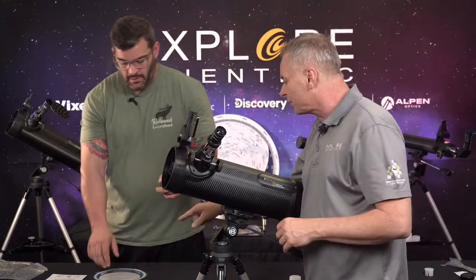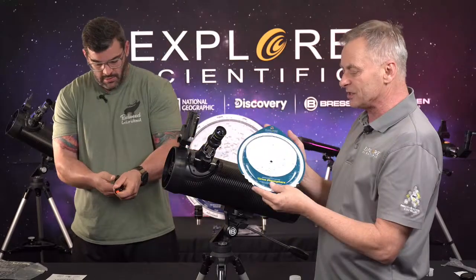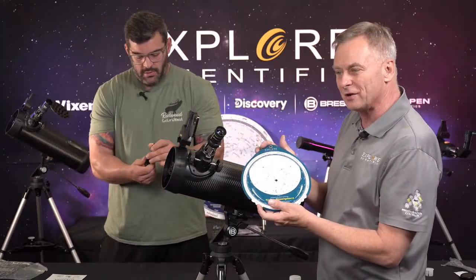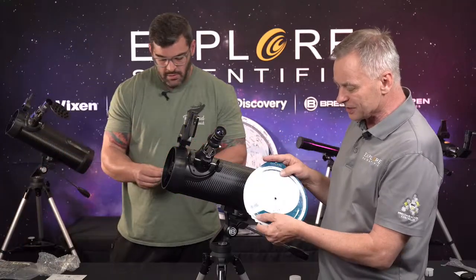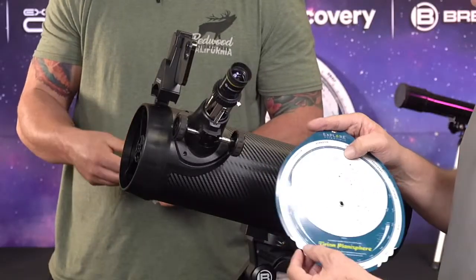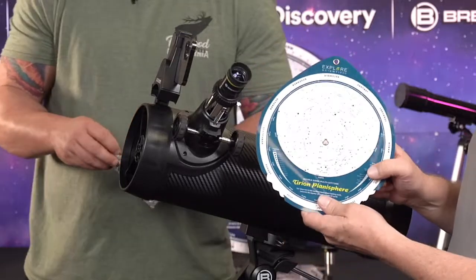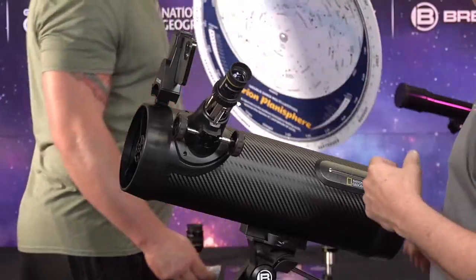The other handy thing is something called a planisphere, which can also help you plan your night. You match up the time on the inner circle with the months and days. There's a big one, I'll grab that. That'd be a little easier to show.